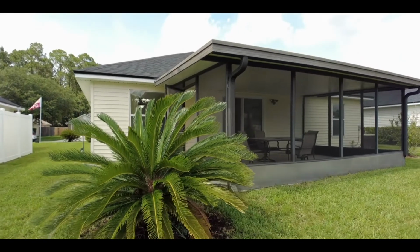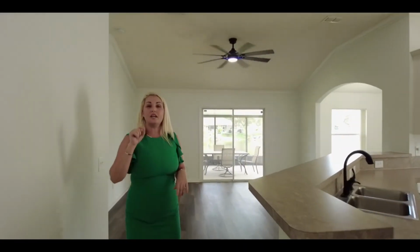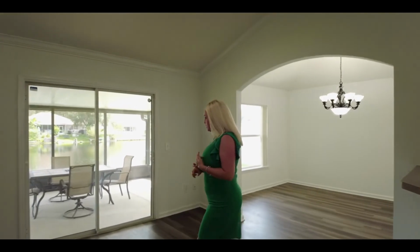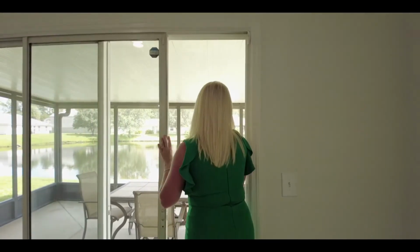Now, I'm gonna take you outside and show you the best part, which is the lake. Now, something very, very important I haven't mentioned yet is that this house just had a 2022 brand new roof installed on the house. So that's right, you're gonna have brand new roof, brand new air conditioning, brand new appliances, brand new floor, brand new vanities. Literally, guys, you just move in, okay? So let's go see the best part of the house.